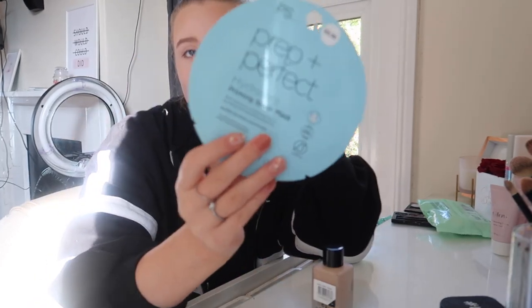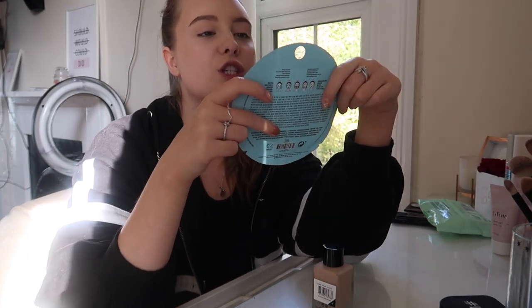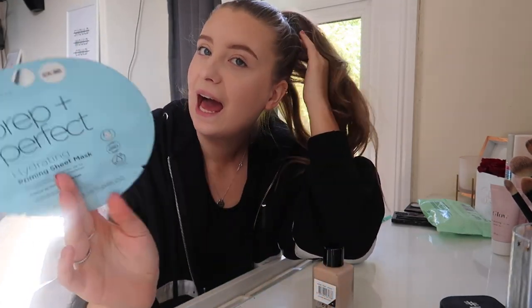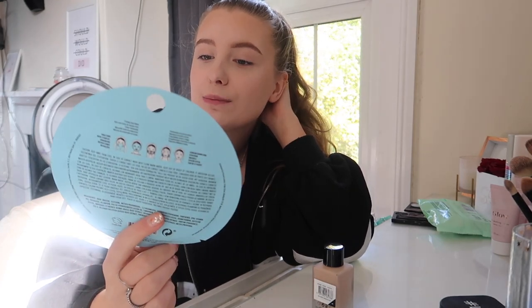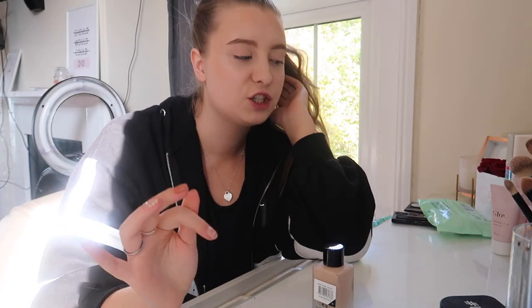Also got this Prep and Perfect face mask. It's meant to be a hydrating, priming sheet mask. This was also from Primark and was only 80p. I feel like soon I want to film a morning routine, and I think this mask is going to be really good to put on before you do your makeup, as it is a priming sheet mask. So I think I'm going to save that for that, but that should be good.